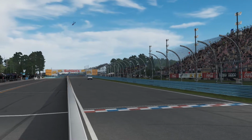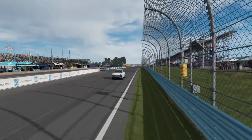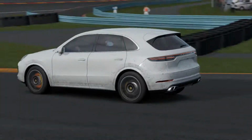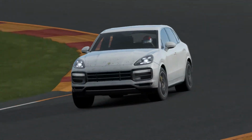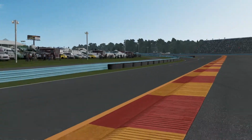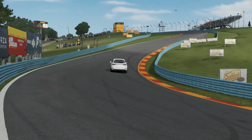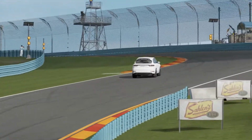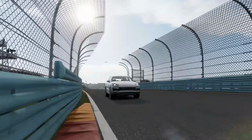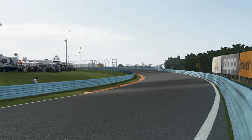First up we had the Porsche Cayenne Turbo around Watkins Glen, and on lap 4 out of 5 I posted my best time of 2 minutes 13.689. My personal opinion about the car is that it's too top heavy, the braking is bad due to the insane amount of weight, but on the other hand it has a lot of power, but it's still not made to go around the track. It doesn't seem to be in place around this circuit.